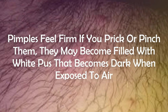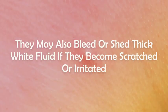They may become filled with white pus that becomes dark when exposed to air. They may also bleed or shed thick white fluid if they become scratched or irritated.